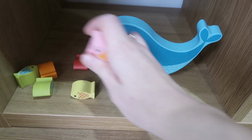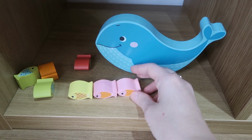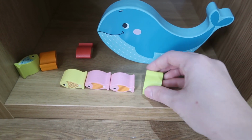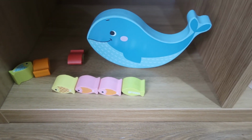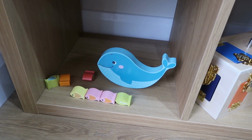And he also uses these little fish. Again, this is loose parts, so because he's in the positional schema, if he wants to, he can sit and line them up that way, or again use them with this and hide them there. So that's what he likes to do with that.